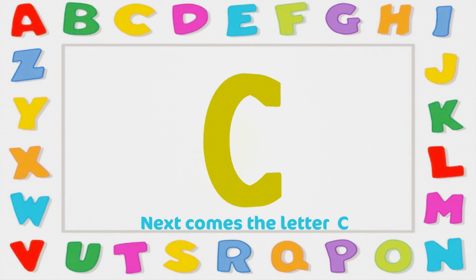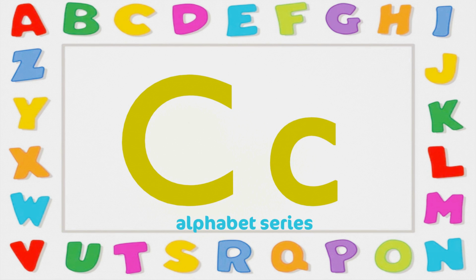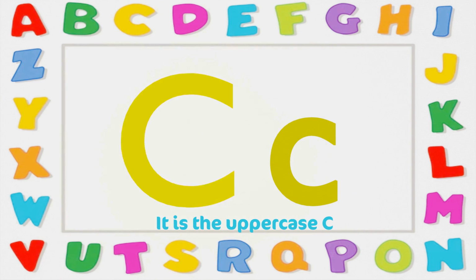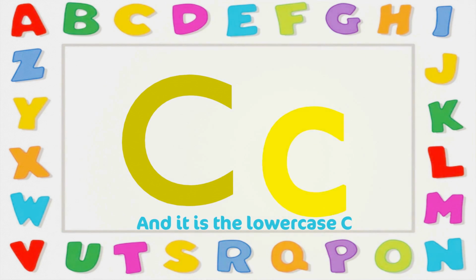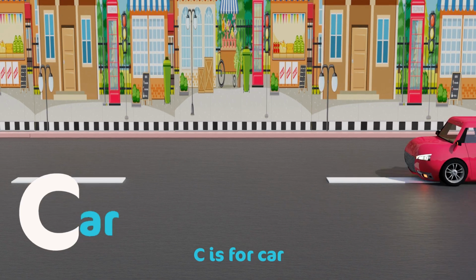Next comes the letter C. C is the third letter of the alphabet series. It is the uppercase C, and it is the lowercase C. C is for car.